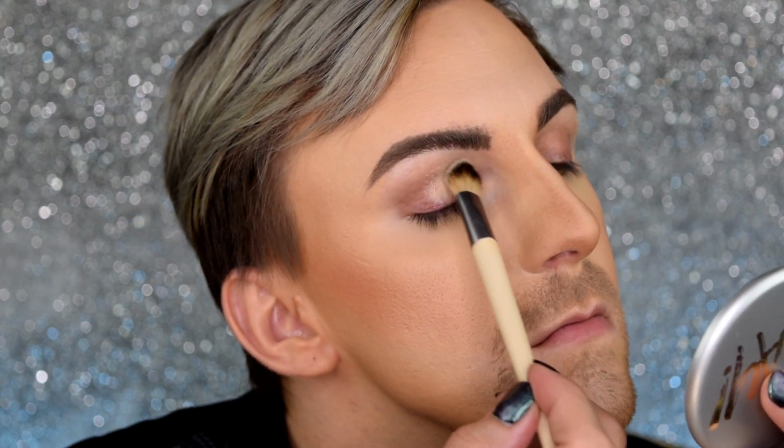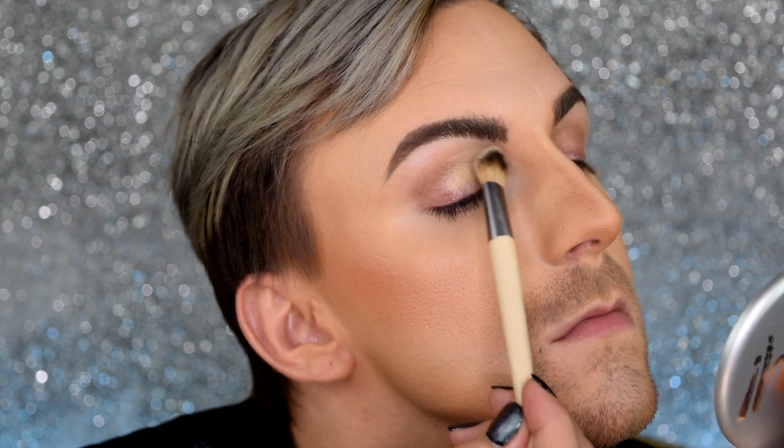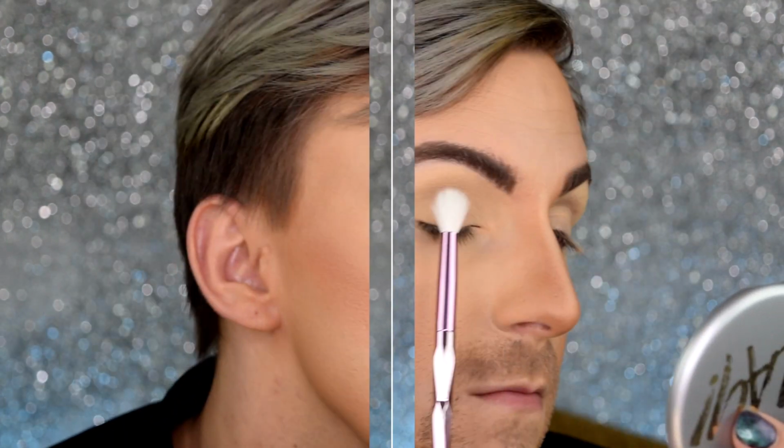I'm first going to prime my eyes with the MAC Paint Pot in the shade Soft Ochre. Now the first thing I think I'm gonna do is go in with the shade The Concrete and do a light dusting of that all over the lid, just to kind of set my eyeshadow base in place.